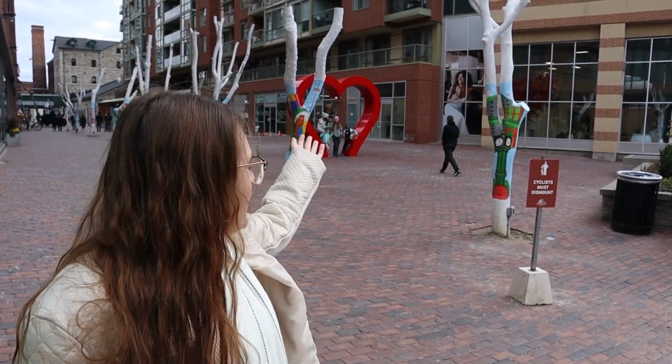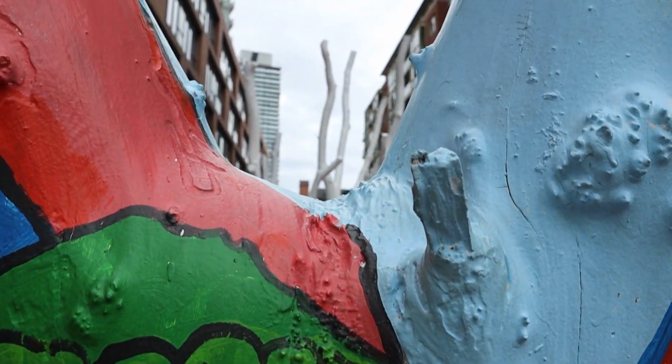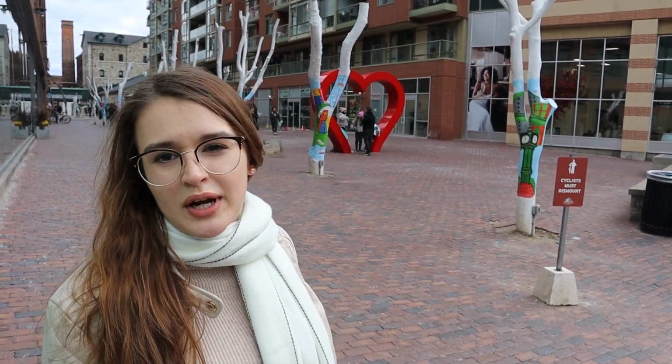The Distillery District now. It's a very artsy, trendy place, as you can see by all the colorful trees painted behind me and the very recognizable heart. We're probably gonna get some pictures in there. It's a must come if you're in Toronto.